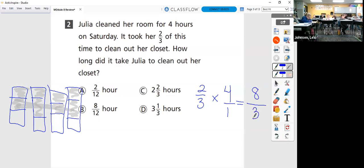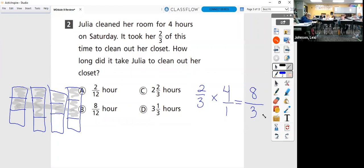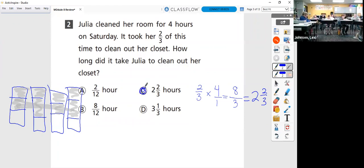Now I'm going to have to take 8 over 3 and simplify or rewrite it, right? Because it's an improper fraction. How many times can I put 3 into 8? Freeland? 2 times, right? Because that would give me a total of 6. And then how many thirds would be left over? 2 of them. So I have 2 and 2/3. Is that one of our options? Yeah, it is.